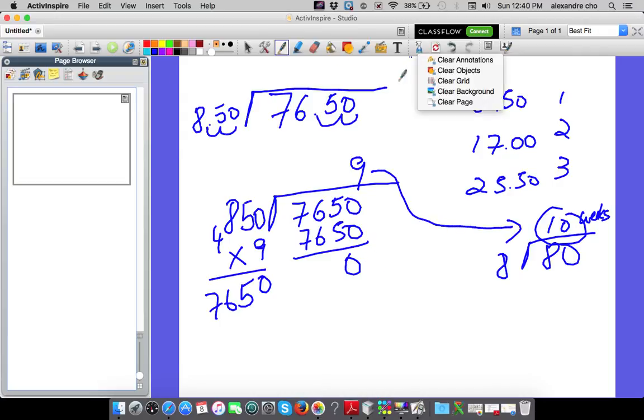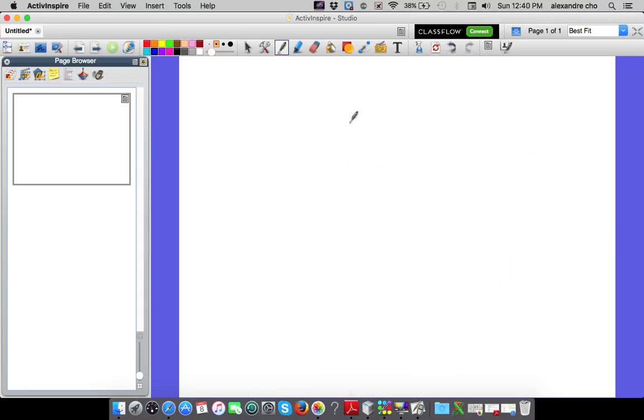Okay, hopefully you're getting more and more convinced that estimates do come in very handy. 3. Let's see, he earned $89.49 during 3 months. Well, how much did he earn each month? So it took him 3 months to accumulate that. Okay, so let's find out how much he earned in 1 month.